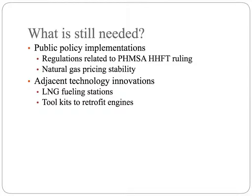One of the biggest uncertainties is natural gas pricing stability. With the changing fluctuations in the crude oil market, the industry is especially cautious about betting that natural gas prices will stay so low for the long term. Considering that a locomotive has a 50-year lifespan and there are over 25,000 locomotives in the industry, this is quite a long-term project that they would be undertaking, and natural gas pricing stability is a big uncertainty.